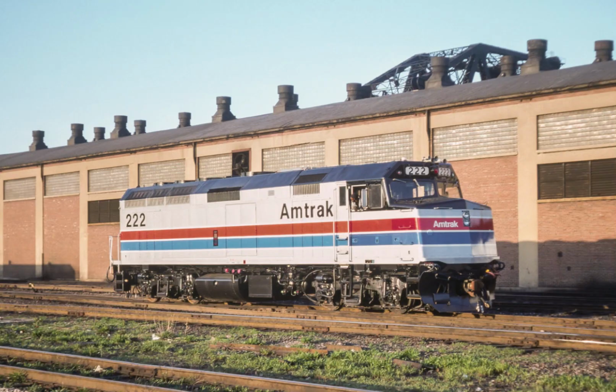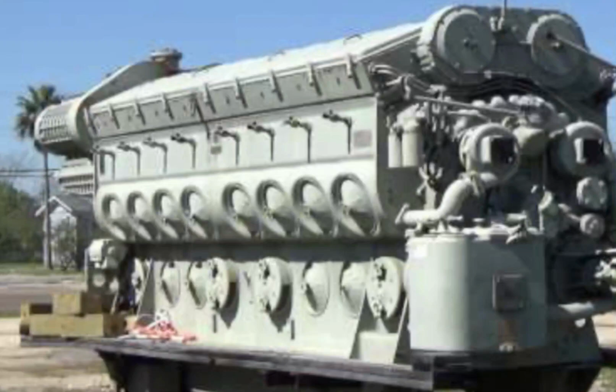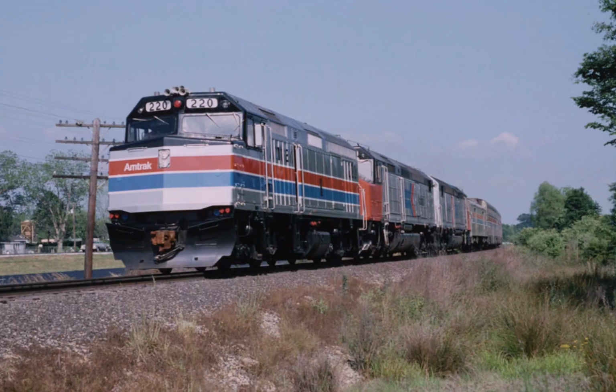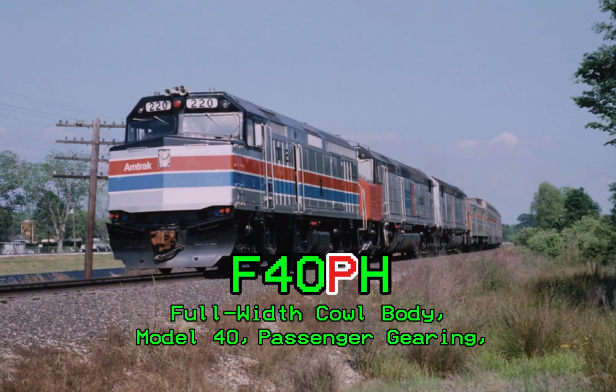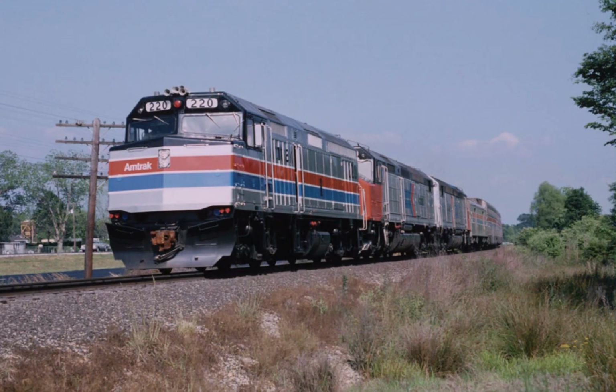The F40PH was based on the GP40-2 freight locomotive, and both locomotives shared the same EMD 645E3 prime mover. The F40PH comes in at a weight of 260,000 pounds, a height of 15 feet 7 inches, a length of 56 feet 2 inches, a width of 10 feet 7 inches, and rated for 3,000 horsepower. The F40PH's designation stands for the following: F for full width cowl body, 40 for Model 40, P for passenger gearing, and H for being equipped with head-end power. They are equipped with a Nathan P5 or Nathan K5LA air horn.